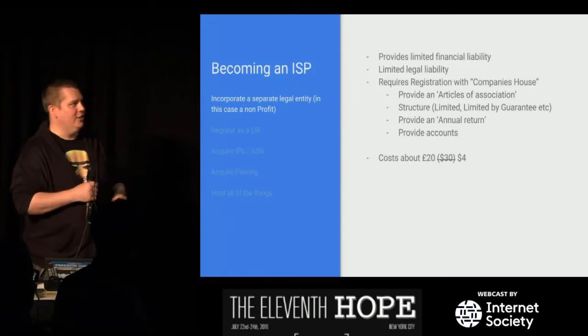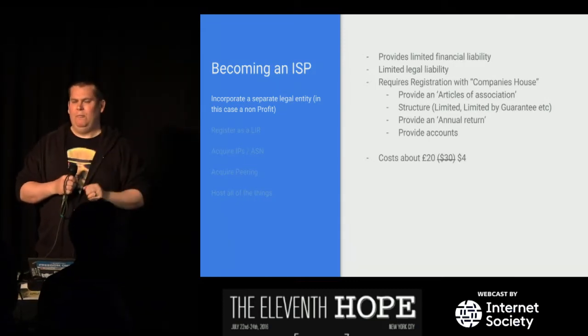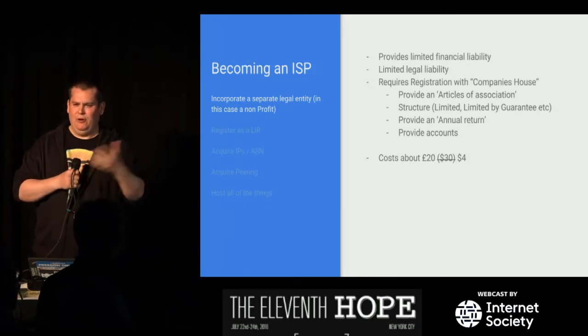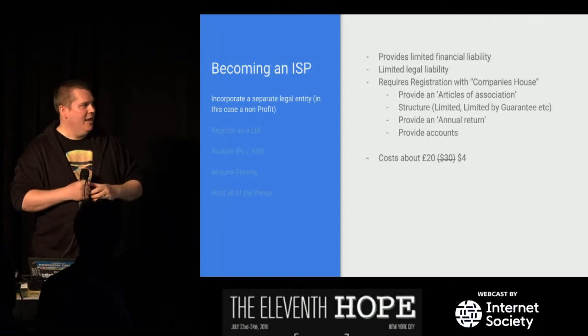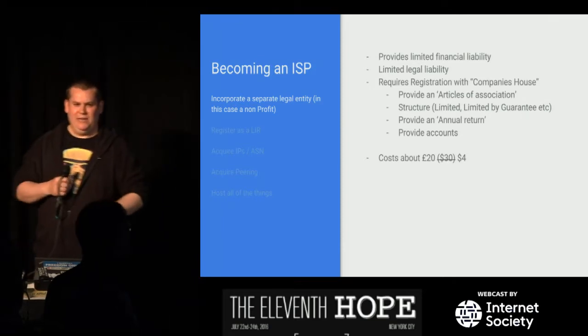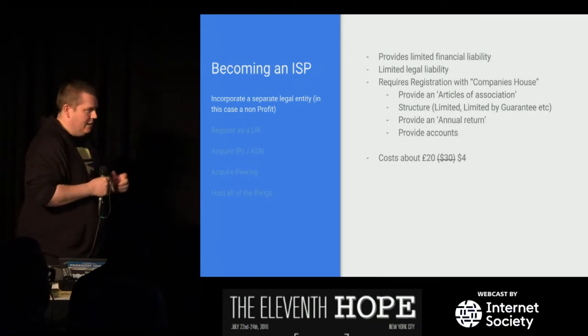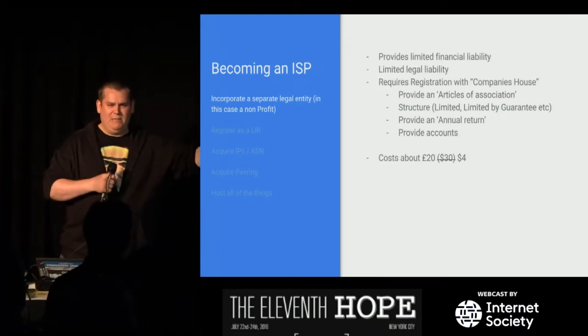And you define the structure. You provide an annual return, which tells the company's house and the government what the structure of your company is, who the officers are, who the directors are, and things like that. And you have to provide accounts, how much money you're spending and how much tax you owe the government. Costs about £20. Pre-Brexit, I'd have said it's about $30.